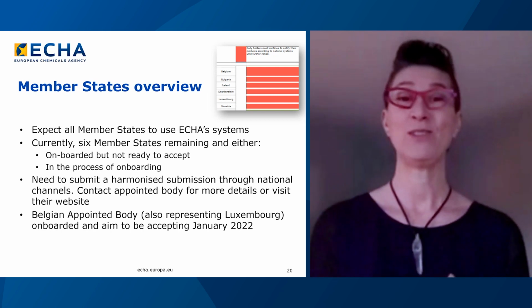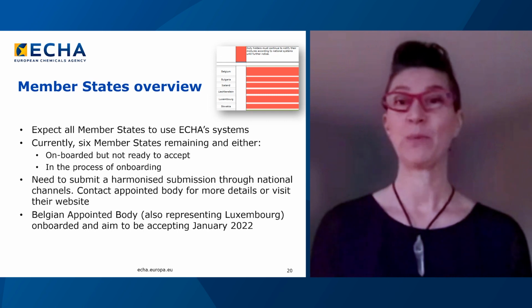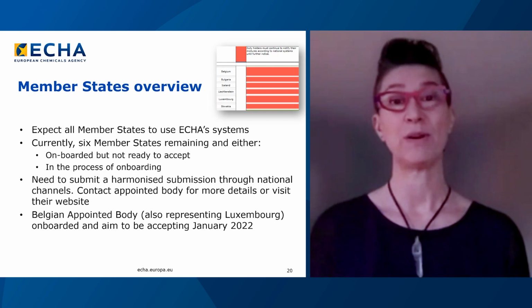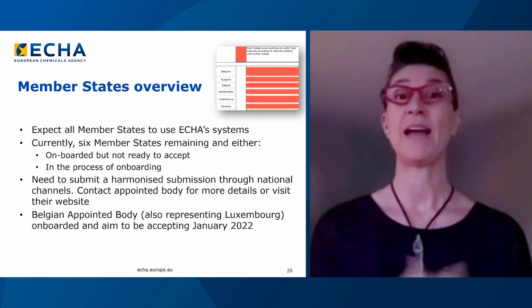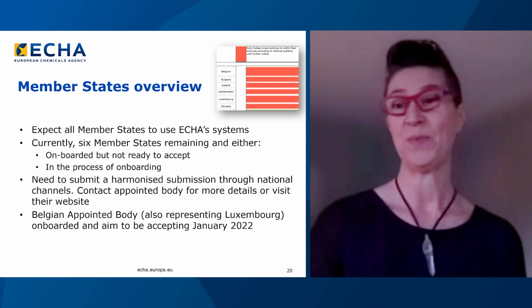And some great news that I'm delighted to share with you today, the Belgian appointed body, also representing Luxembourg, is onboarded and aims to be accepting from January next year.